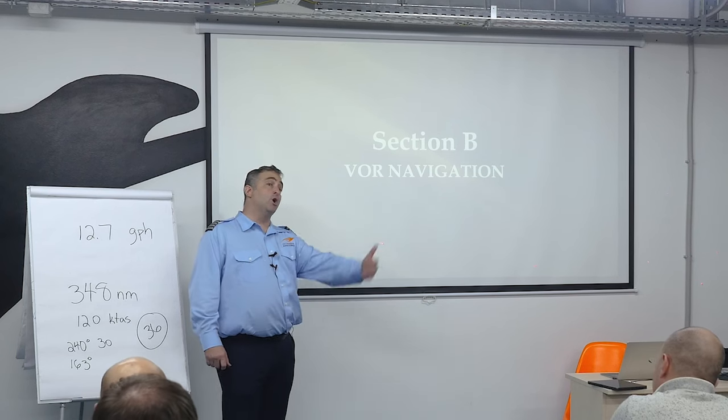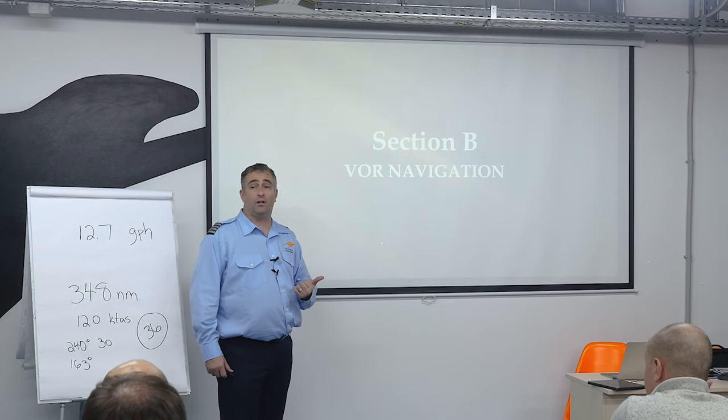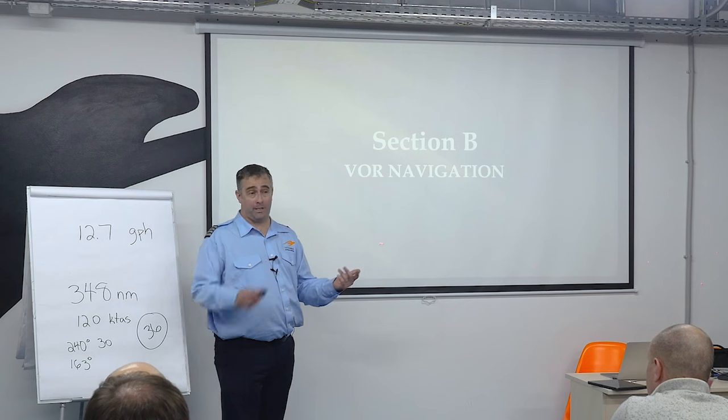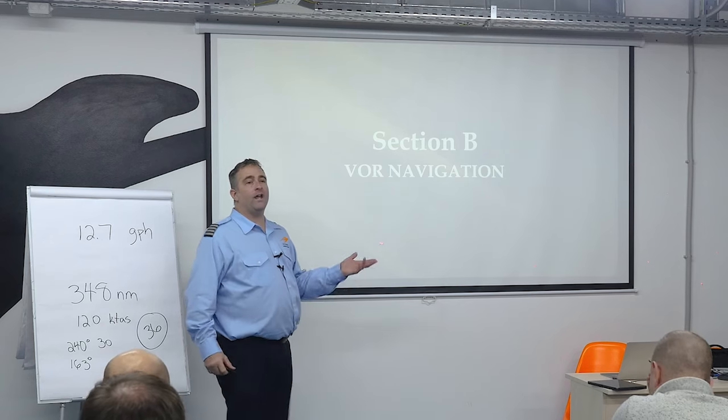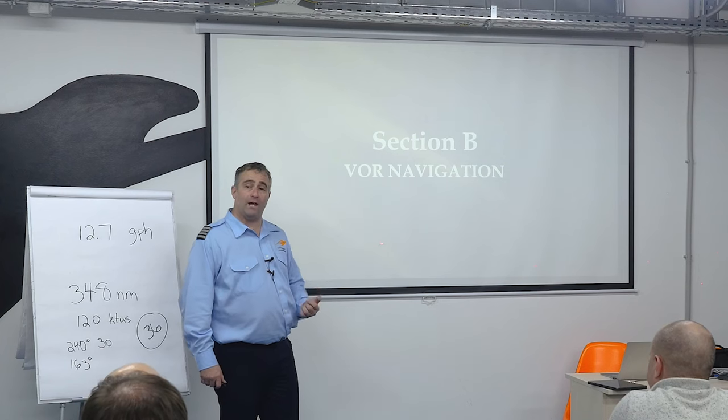ADFs have been removed. Non-directional beacons have been removed from the private pilot qualification. We don't even use them anymore, okay? RNAV is the primary source of navigation, if I'm going to use radio navigation.